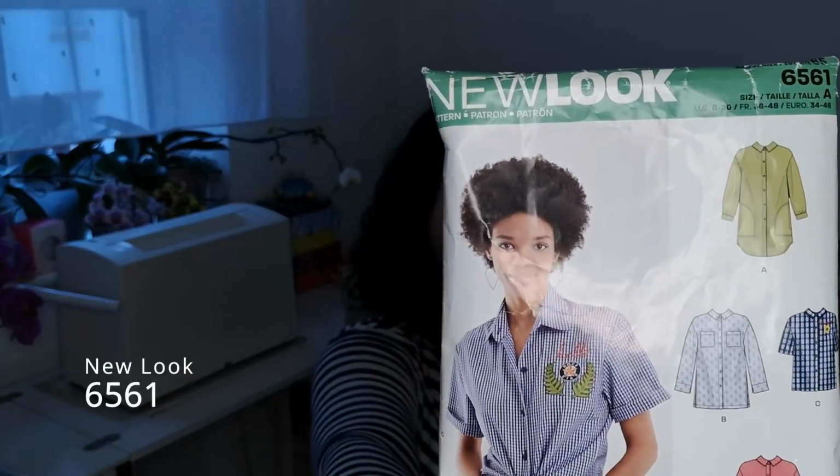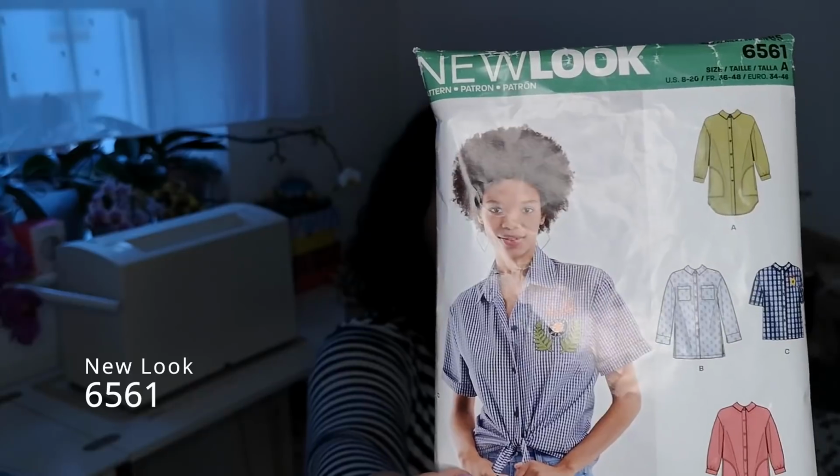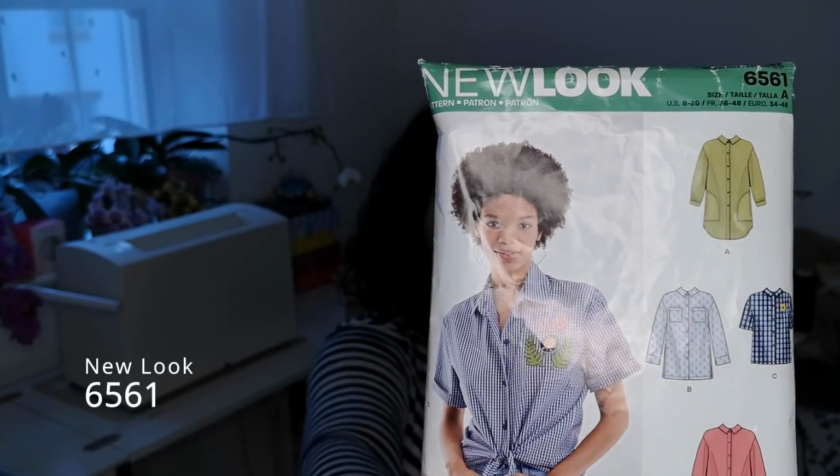So my next make is an oversized shirt, New Look 6561. I used version B, but I used it without the cuffs. I wanted an oversized shirt. Since I made one for Minerva project, I wear it all the time, and I thought I needed a couple more because it's so easy to just throw it on.